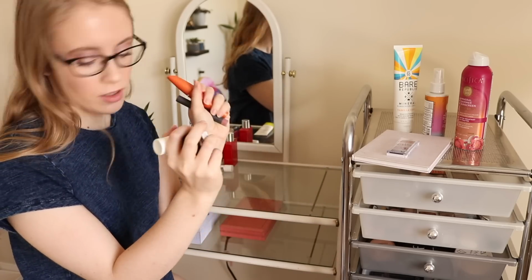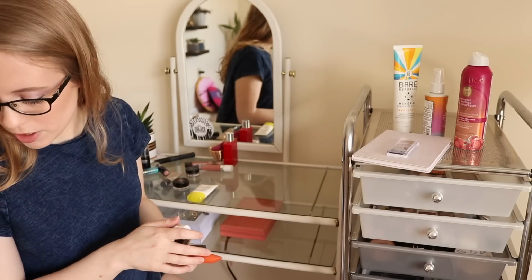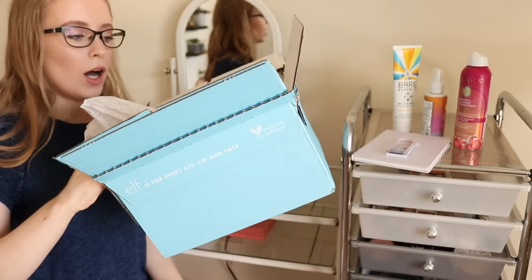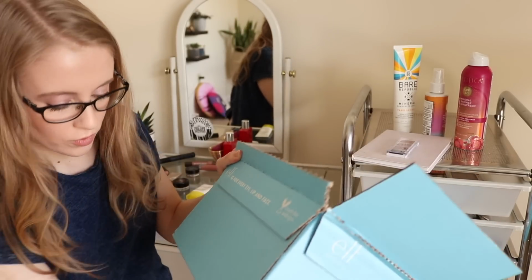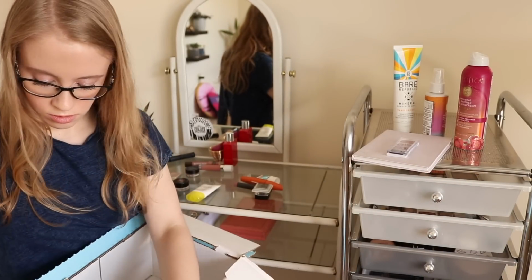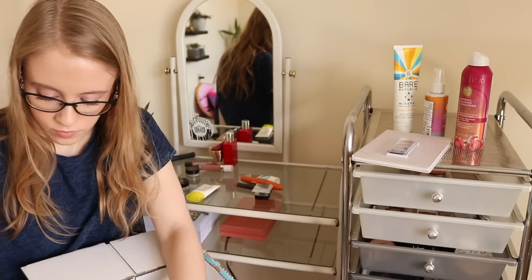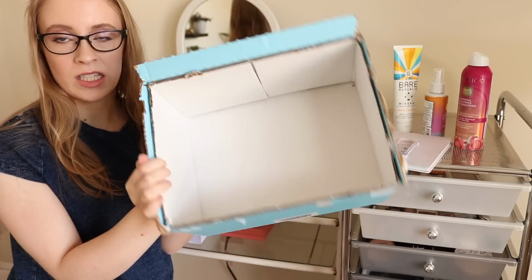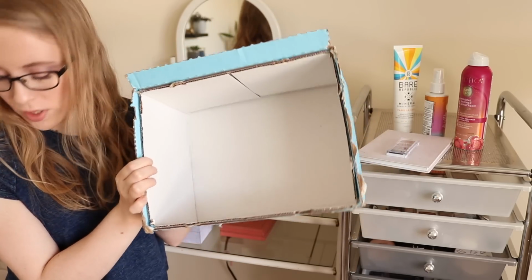And so I need a place to store these because I don't currently have a bin or anything for those. So I may actually reuse this e.l.f. box for that. I'm gonna take off the little side flaps to make this into more of a bin. Ooh, they come up nice and easily. Cool. So yeah, pro tip, no need to go out and buy storage bins when you can just reuse boxes like this, because it's actually the perfect size for what I need.